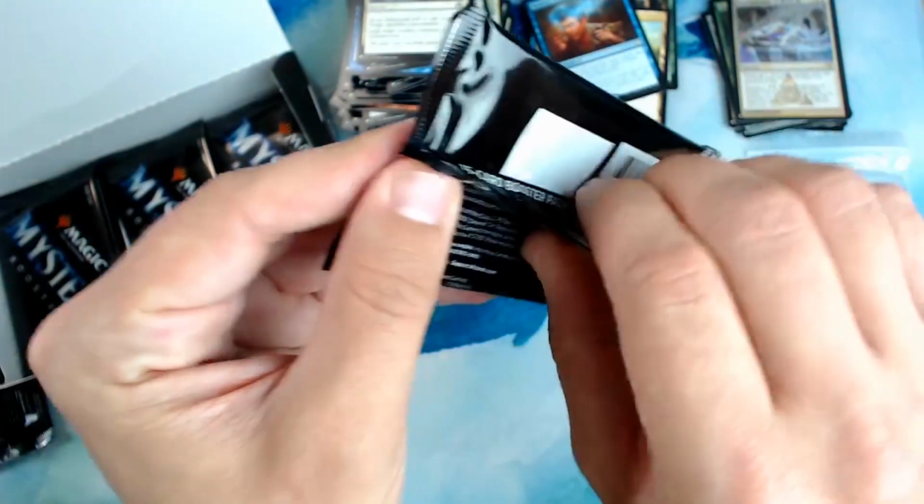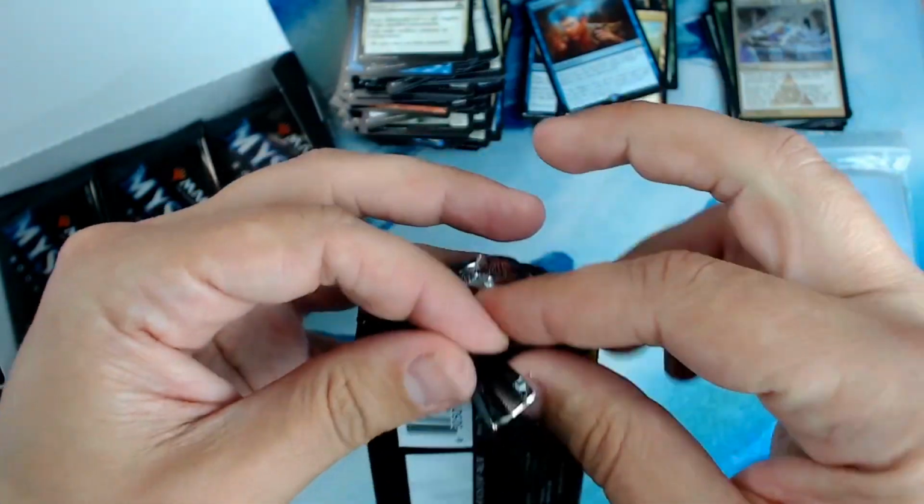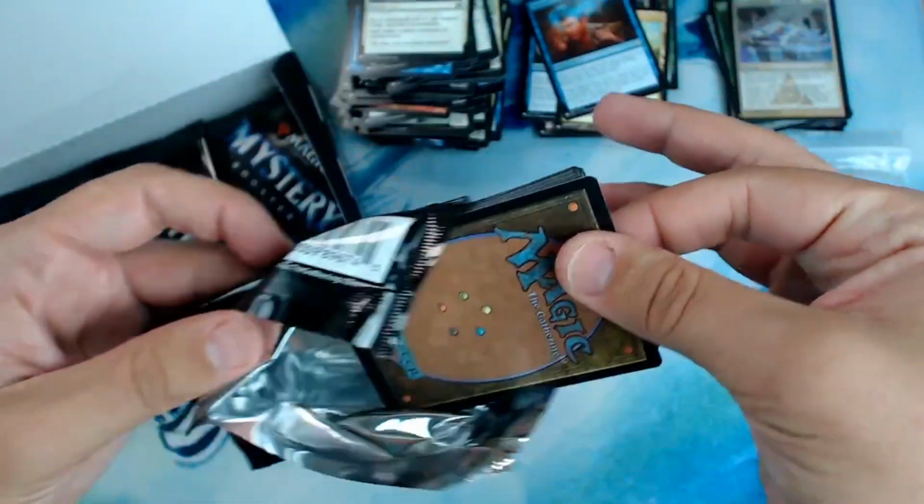At the end, make sure to stick around because we're going to go in and count all the foil rares. I want you to just see how many foil rares and mythics there are in this box.